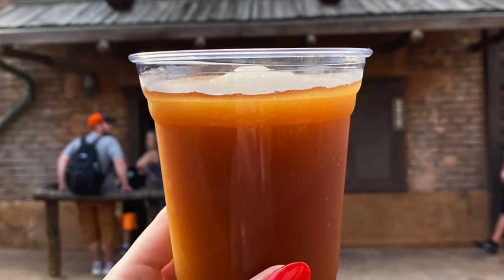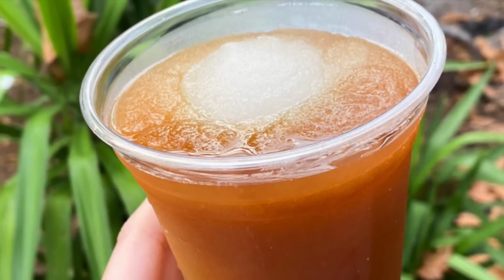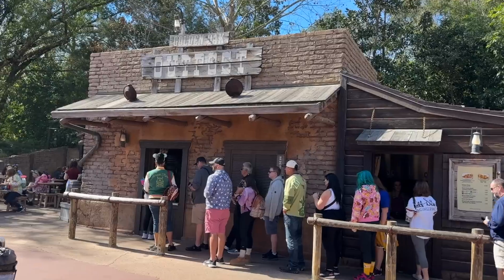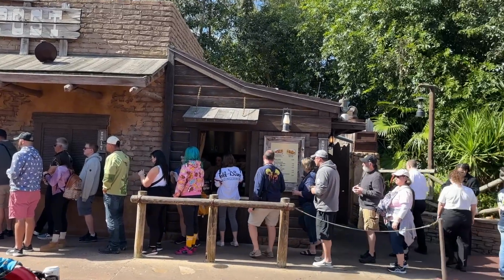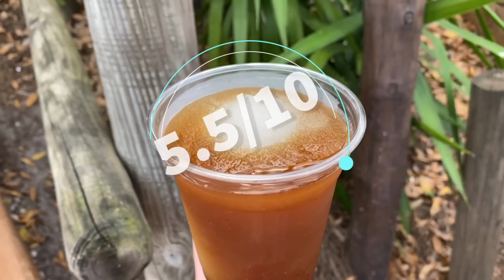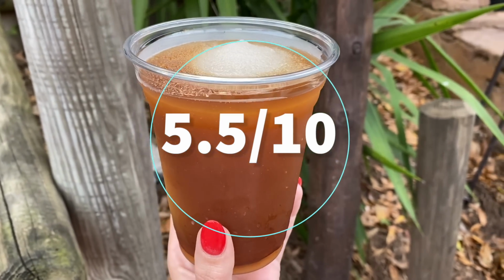Kids probably aren't going to be picking this frozen concoction over other frozen slushies that Magic Kingdom has to offer, but for $6, it might be worth a try for you grown-ups on a hot Orlando day. We were excited when we first saw this come into being, I guess, over at Columbia Harbor House, and now they've got it over here. Rank 5.5 out of 10 at Golden Oak Outpost.